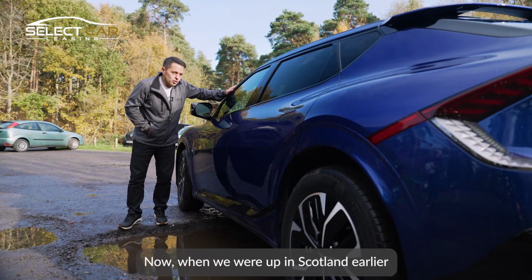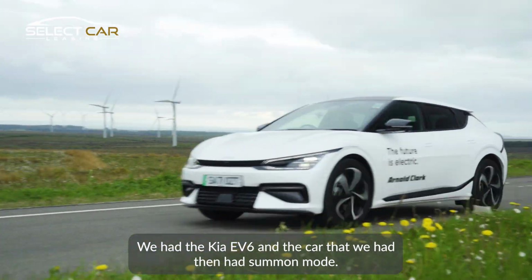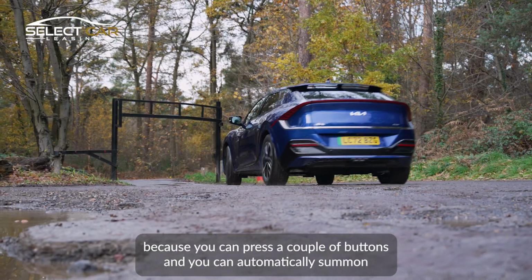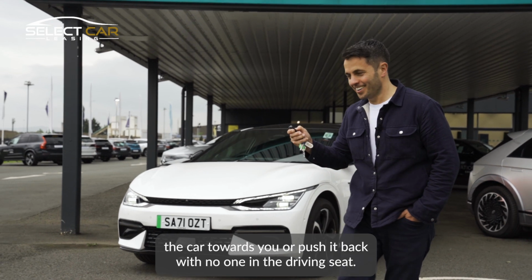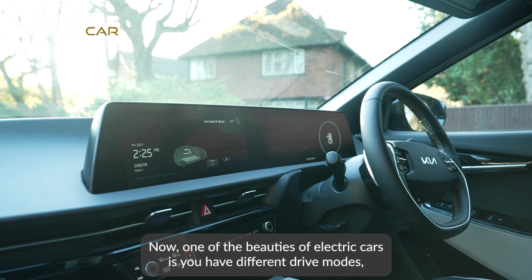Now, when we were up in Scotland earlier this year filming for the Faster project, which is all about car chargers, we had the Kia EV6, and the car that we had then had summon mode. So if, for example, you accidentally parked in a massive puddle, fear not, because you can press a couple of buttons and you can automatically summon the car towards you or push it back with no one in the driving seat. Very clever.